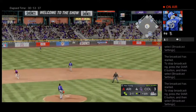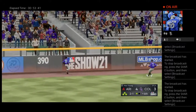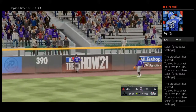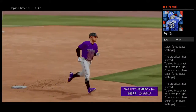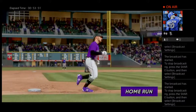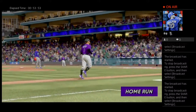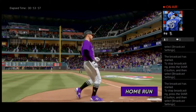Swung on and hit deep to left center. This one has a chance. Adios, pelota. So a 3-run shot to left center. 4th home run here in the early going, and it's now 6-4.